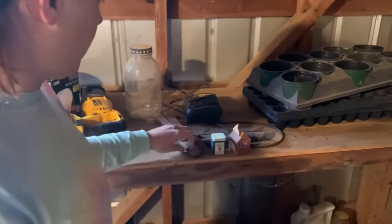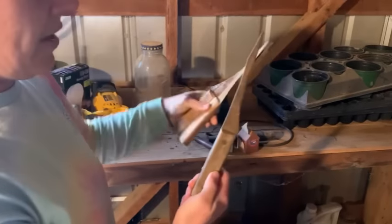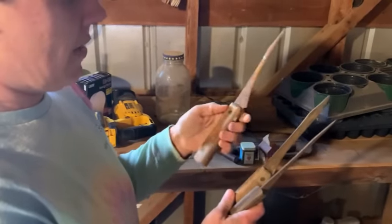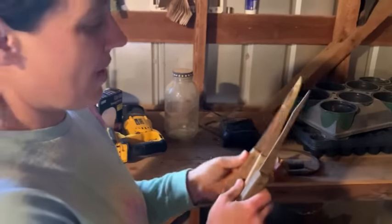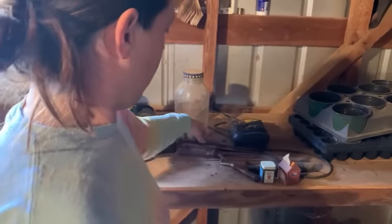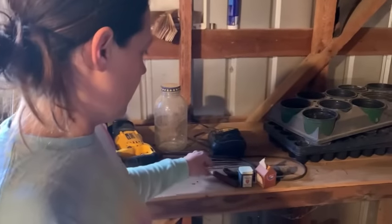We found a few other cool things. We found 3 of these old hickory knives. Now they've been sharpened plenty of times. They've been used, I believe, a few times. And so we think those are super cool. You know, this was Andy's grandpa's stuff, so a lot of it holds a lot of sentimental value too.